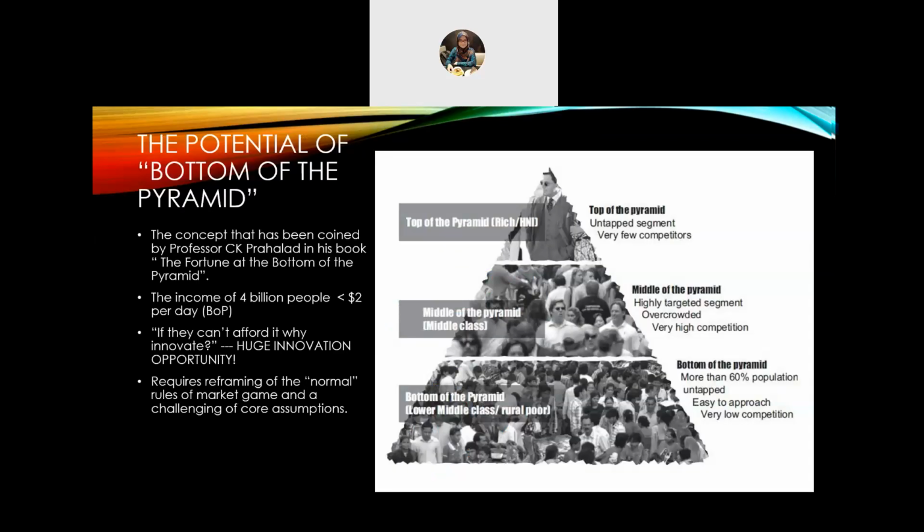Okay, so coming up, you are learning about the potential of the bottom of the pyramid. So what is the bottom of the pyramid? The bottom of the pyramid is a concept coined by Professor C.K. Prahalad in his book, The Fortune at the Bottom of the Pyramid. So if we see here, this is a pyramid. The pyramid consists of three layers of society. At the top of the pyramid are the rich people. The second layer is the middle of the pyramid, which is the middle class people.